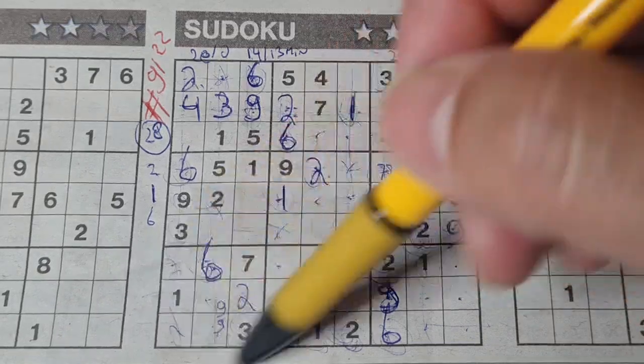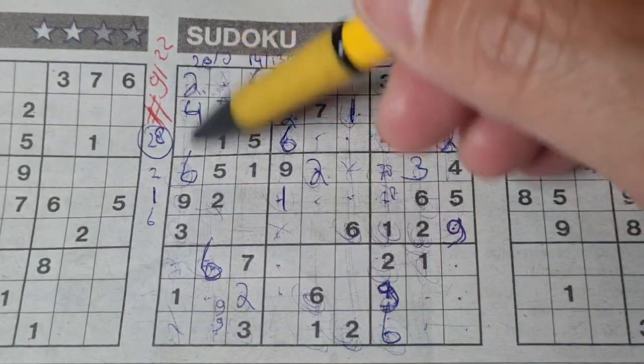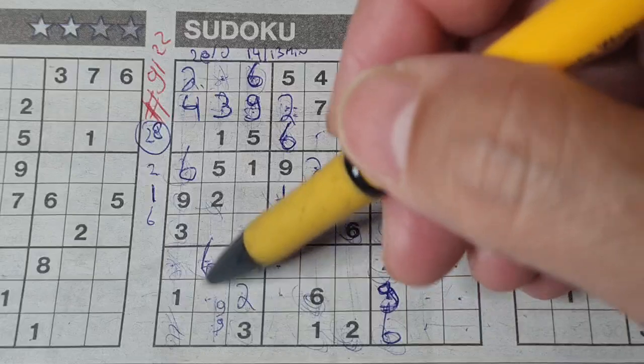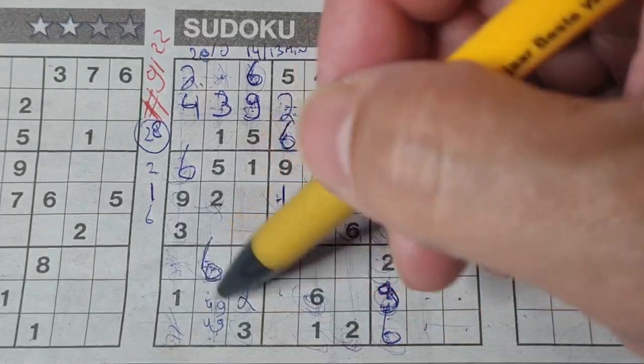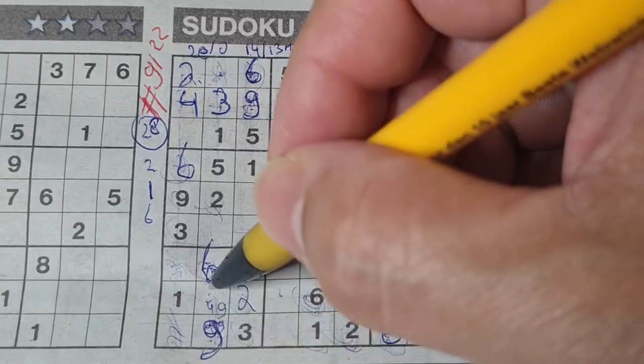4 missing numbers in this big square. One of the missing numbers is 4. We have a 4 in the first column, no 4 in these 2 boxes. So the 4 goes together with the 9 as a pair. 4 and a 9. We have a 9 in this row, no 9 there. 9 should be here. 4 goes there.